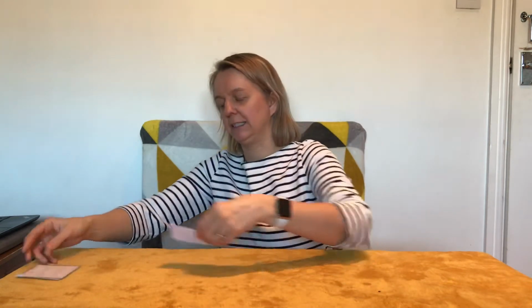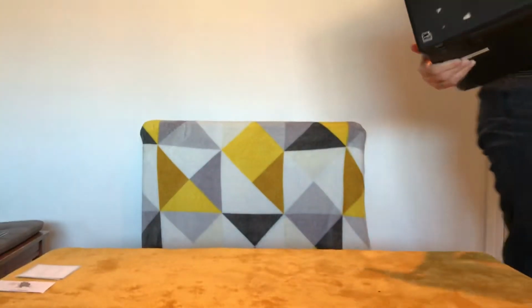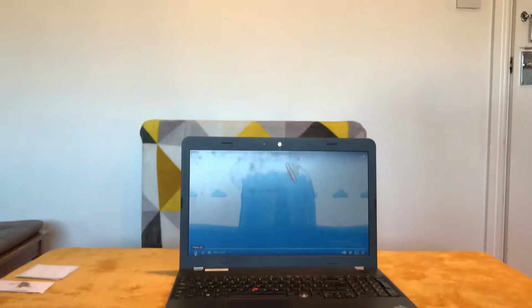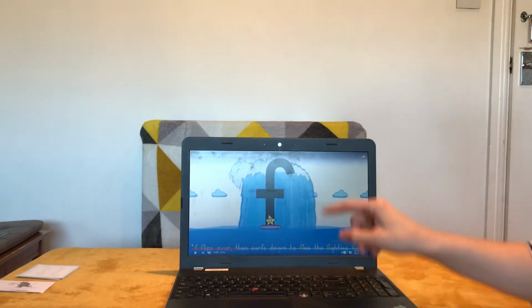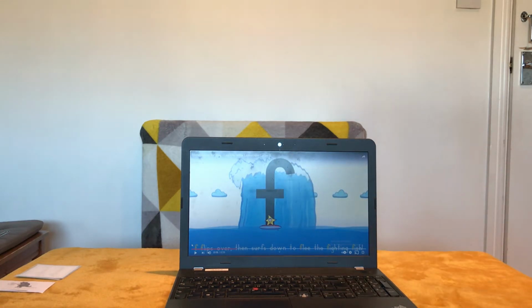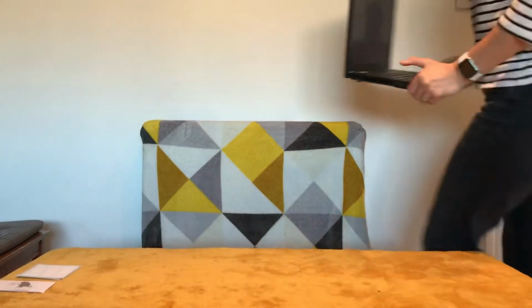Now, yesterday we had a little look how to write the grapheme. So, we'll have a quick reminder of that with our Handwriting Heroes animation. So let's see. Here we go. F flips over, then surfs down to flee the fighting fish. Okay, so flips over and then surfs down to flee the fighting fish. And do you remember in the last lesson we said that sometimes at school we have a little tail on those letters, but that's up to you. You can choose which one you want to write.